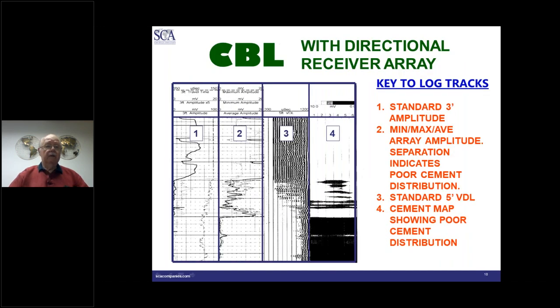Here we have a bond log of this type. You see here we have a high amplitude. What does that mean? Good bond or bad bond? It means bad bond, very bad bond. Here we have very low amplitude. That's a good bond, very good bond.